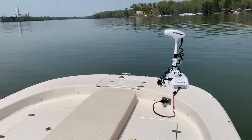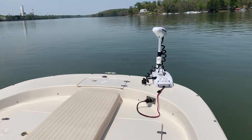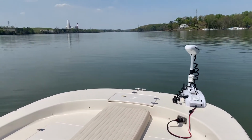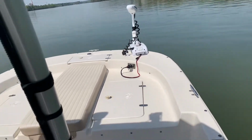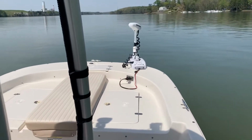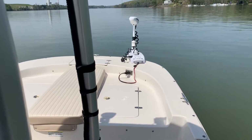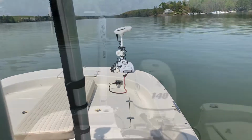All right, fellas, we're on the lake. You can see the GPS trolling motor is doing its thing with the anchor lock, holding us right in position to do a little fishing, and mainly just taking the boat out to make sure everything works early spring before all the tournaments and real serious fishing starts.